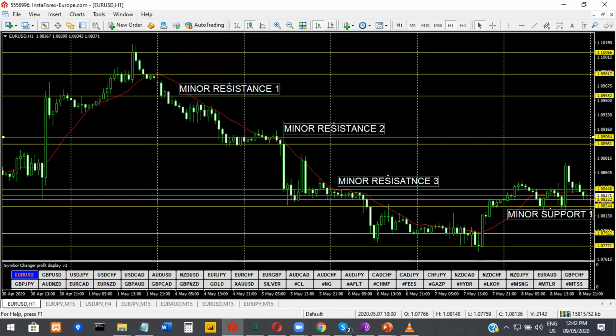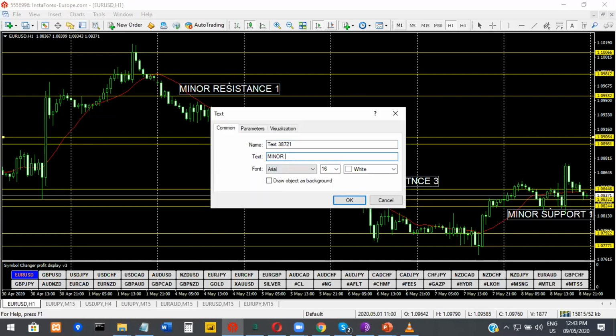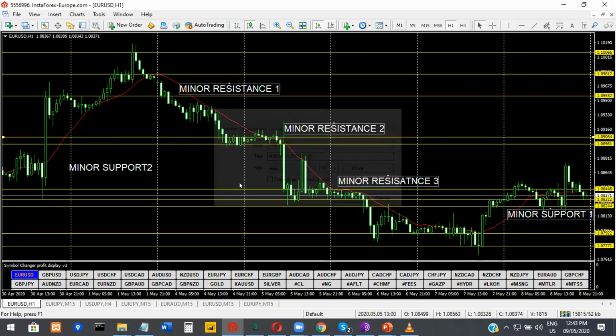So you know the major support, major resistance. I'm going to save time and not put anything there, since you should be able to identify that now. All right, don't mind my mistakes in case I made any.